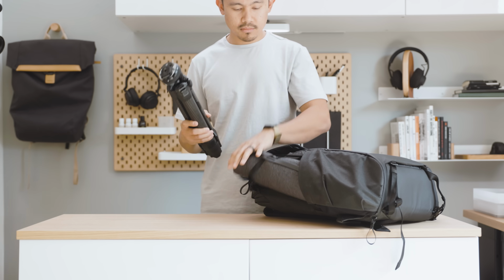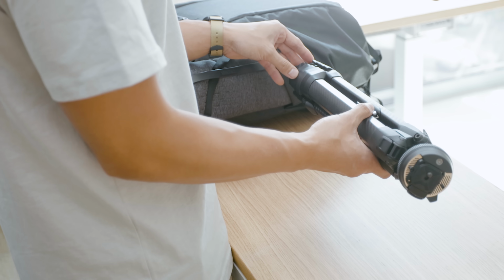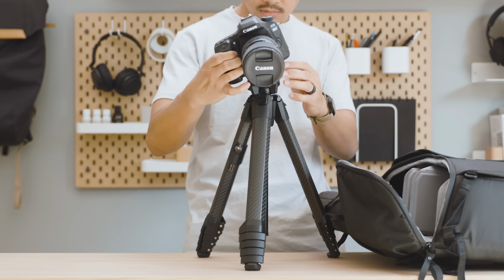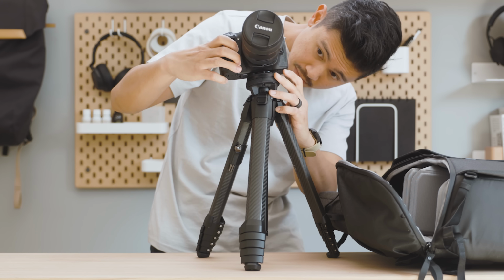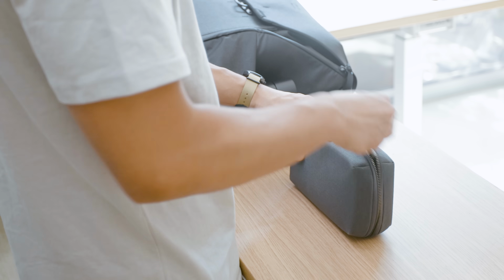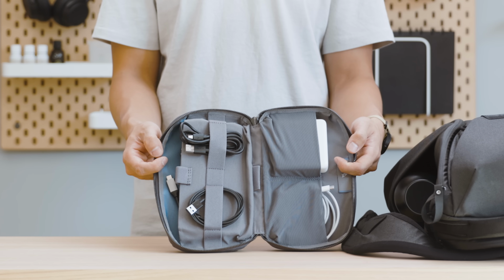I've tried a few different travel tripods, but I'm really liking this one by Peak Design. It's compact, holds up to 25 pounds, and is so easy to mount my camera on and off of because of this quick release plate. To hold all my cables, chargers, and dongles, I keep them all neatly organized inside this tech kit.